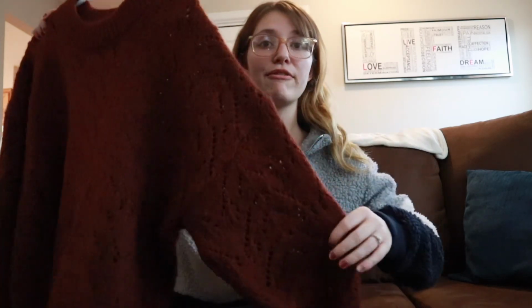But yeah, so this, I've been wearing this almost every day. When it's dirty I clean it so I can wear it the next day. I love how big it is, how oversized it is, the knitted, and it's soft too. It's not itchy. I'm really enjoying it.